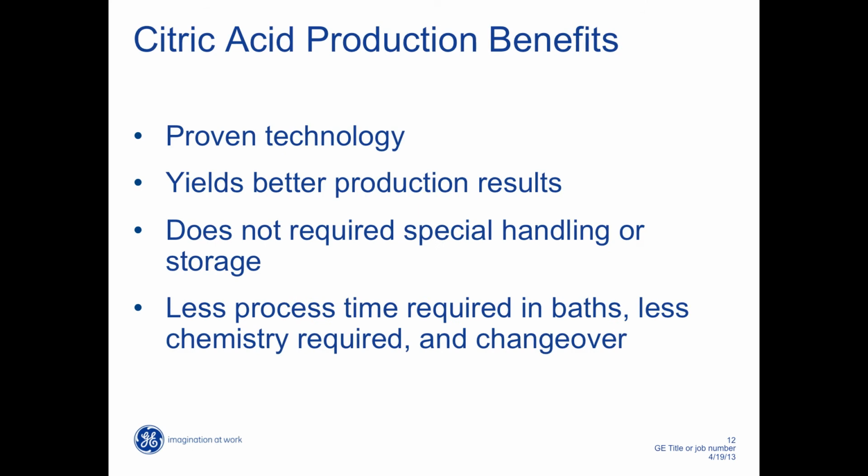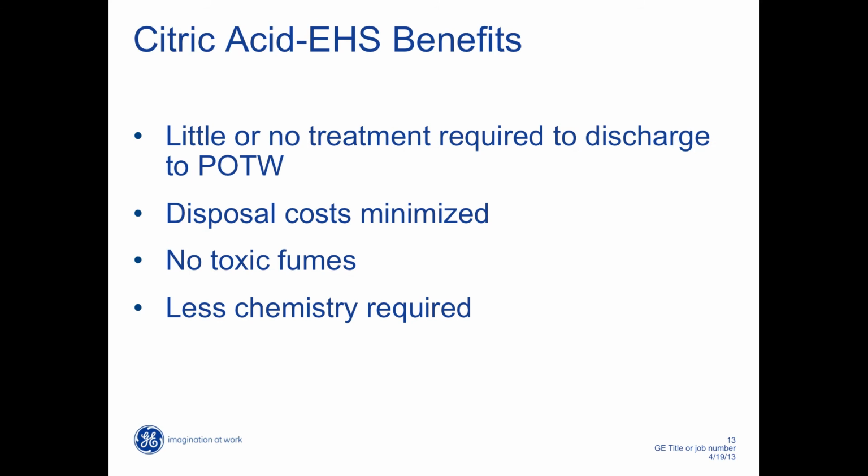Citric acid has actually yielded better production than nitric acid. It also doesn't require special handling or storage, and it also requires less process time in baths, so there is less chemistry required in changeover with the citric acid. There is little or no treatment required to discharge to the POTW for spent citric acid, so disposal costs are minimized. There are no toxic fumes, and less chemistry is required overall.